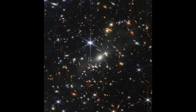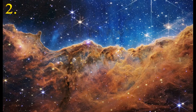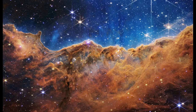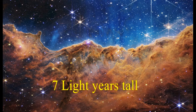Here's another interesting fact, that this picture is only of a patch of sky the size of a grain of sand held at an arm's distance. Another image is of the Carina Nebula. This landscape of mountain and valley speckled with glittering stars is actually the edge of a young, nearby star-forming region called NGC 3324, which is within the Carina Nebula. And in this image, the tallest peaks are about 7 light years high.